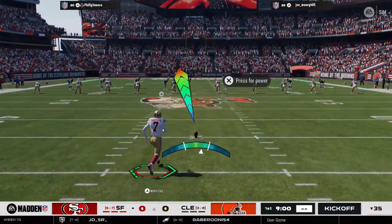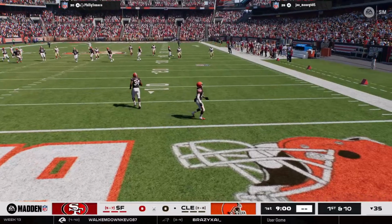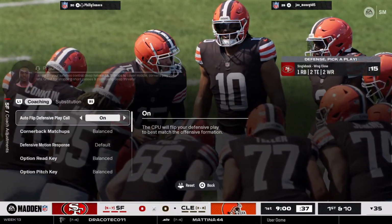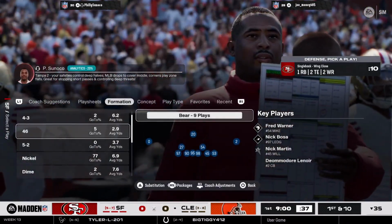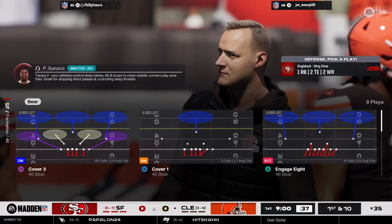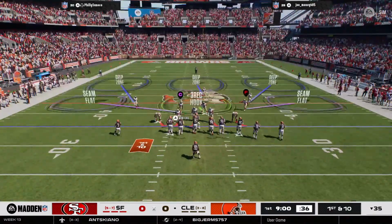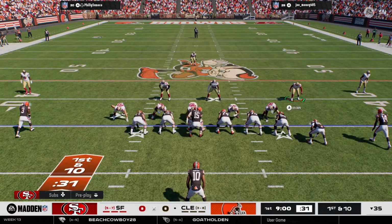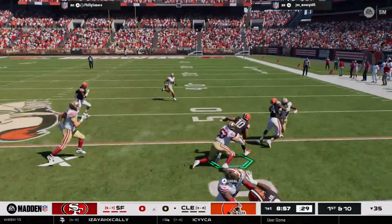Here's a punter, Thomas Morstead, to get this one started. And off we go from Cleveland. And they will not get a chance to return this one. It's through the back of the end zone for a touchback. Ball up to the 35 now as they come up on 1st and 10. They'll run it. Here's the rookie from Ohio State.